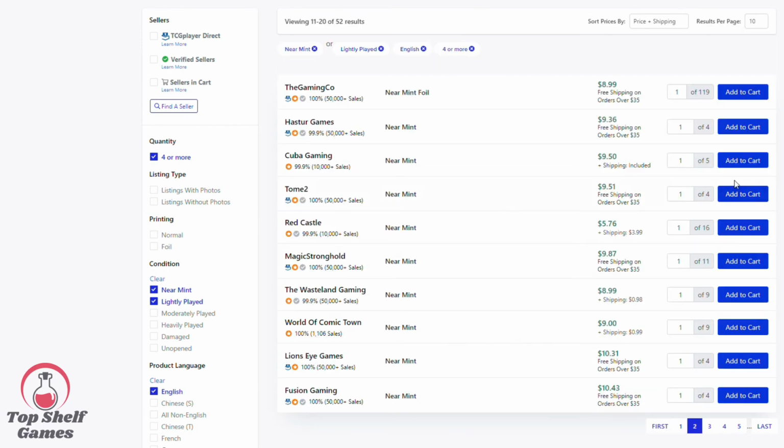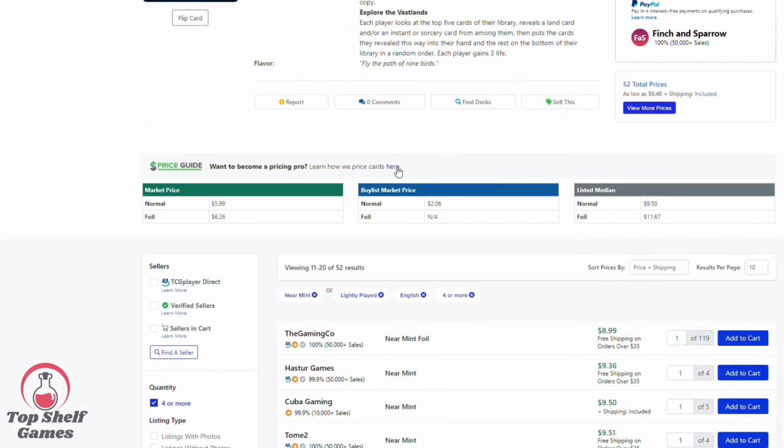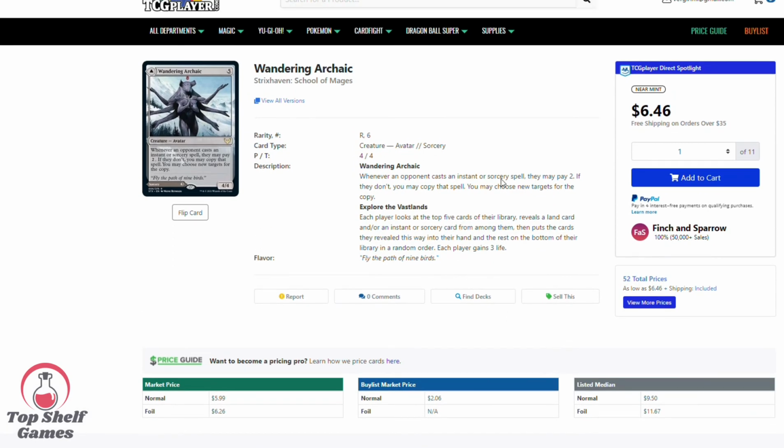I did see on Twitter this morning that another vendor had picked up 500 copies of this, and I would have to assume, just judging by the listings for Archmage Meredith, that they probably picked up all of this gaming company's non-foil Wandering Archaics. But another thing we can look for when you are seeing this kind of thing is a colorless card, especially one that's going to affect every opponent and benefit you, generally going to be one that's in high demand for Commander.